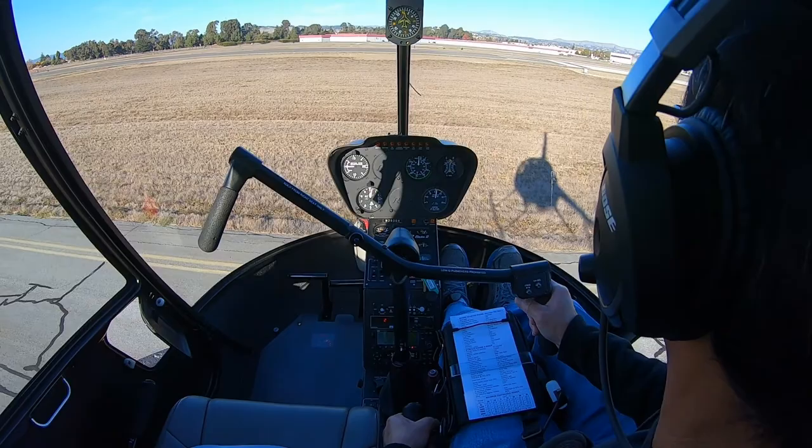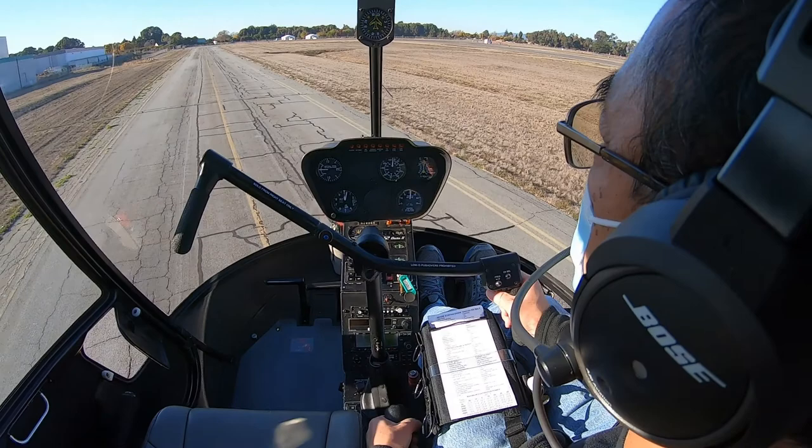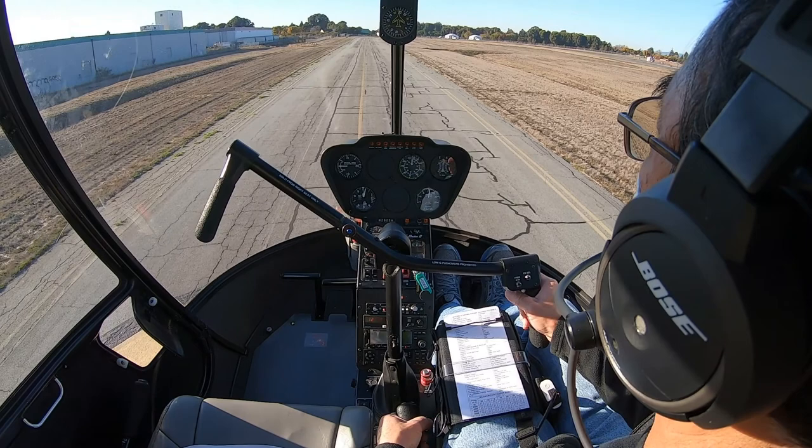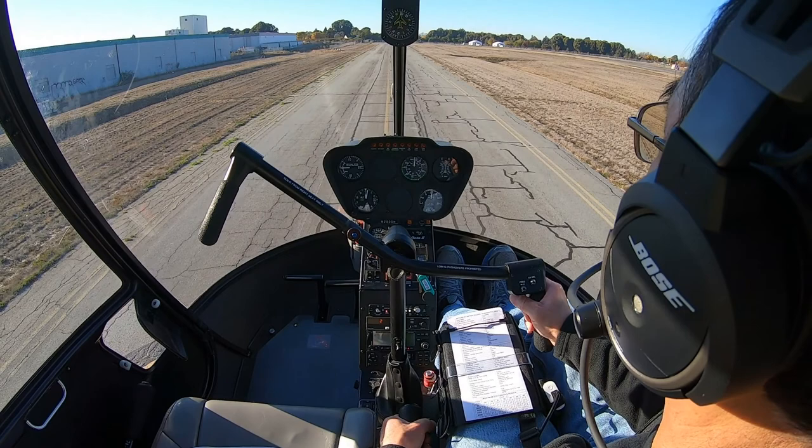Helicopter 286, if you'd like, you can cross both runways. 286, that would work, cross both runways direct to Alpha Delta. Helicopter 286, affirmative, if it's easier for you, you can just go direct Alpha Delta. If it's easier for me, I'll just go right to Alpha Delta, 286, thanks.